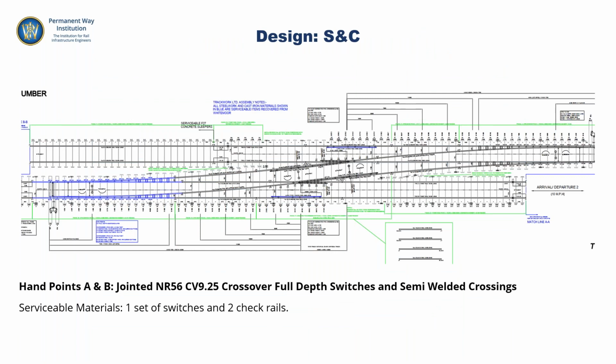Just looking at the S&C design then, we actually tried to make use of serviceable components as much as we could. We did find that very hard to get hold of. There wasn't really much on the National S&C stockpile that we could use. We've designed it all as standard BV8, CV9.25 units, and we managed to get 2 sets of serviceable switches and 4 serviceable cross rails, serviceable check rails off track work. That's all we could have. That's all that was available.